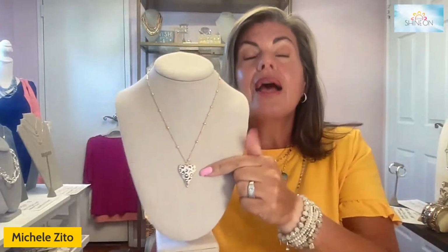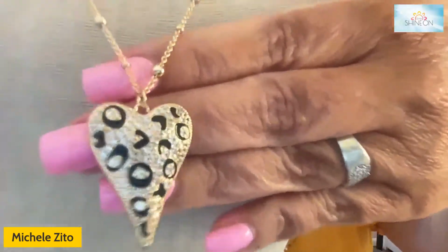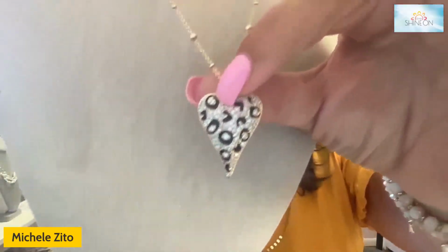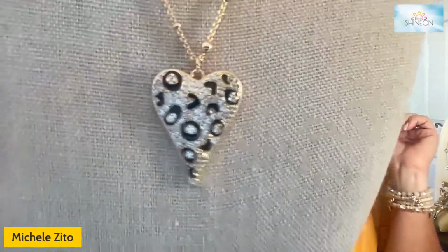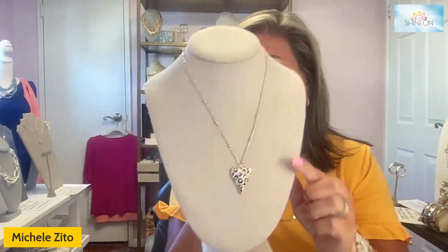This is the epitome of that piece. When I opened this up, I almost needed to go get my sunglasses. The sparkle on this is absolutely insane. What we have here, this is a black enamel inlay, and then it's covered in CZ stones. CZs, the sparkle is absolutely outrageous. So the sparkle on this heart is absolutely beyond. This is a fierce and feminine look that I really want all of you to have.